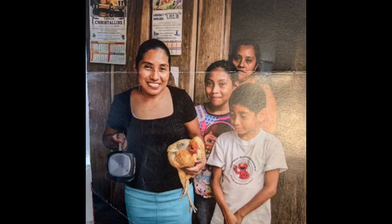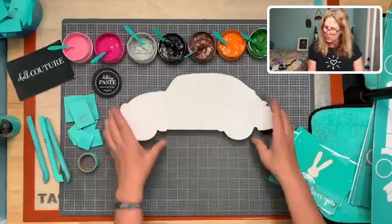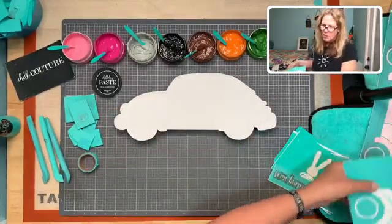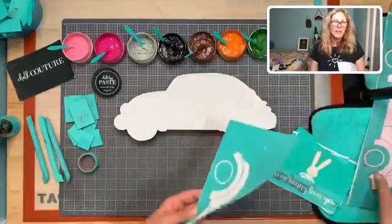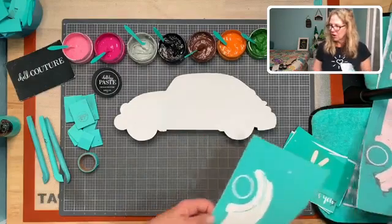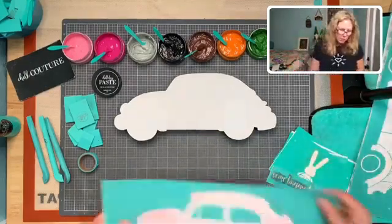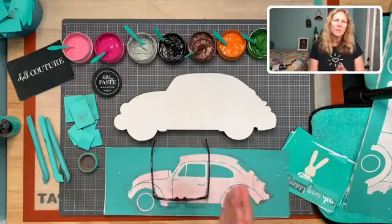And I love hearing all of these stories. I just absolutely love seeing what we can do to help people. And just little simple things like that, like this. I can make a crafty project and auction it off, and that money can purchase a solar light, and then someone can better their life. One family at a time.